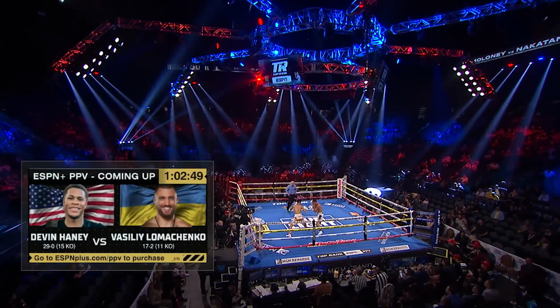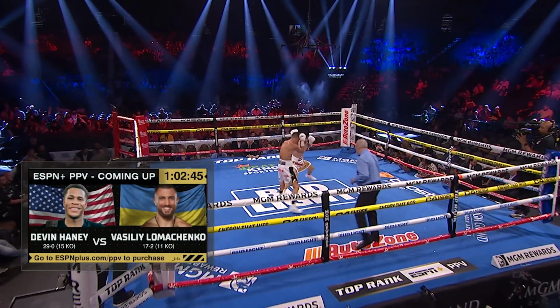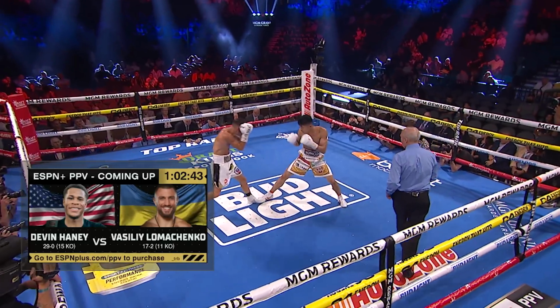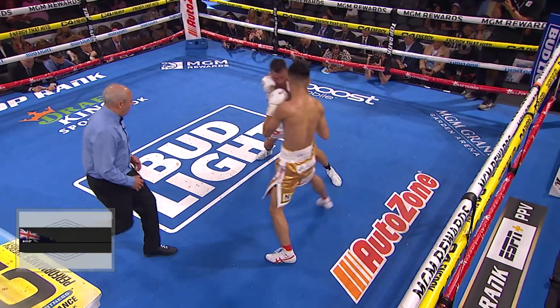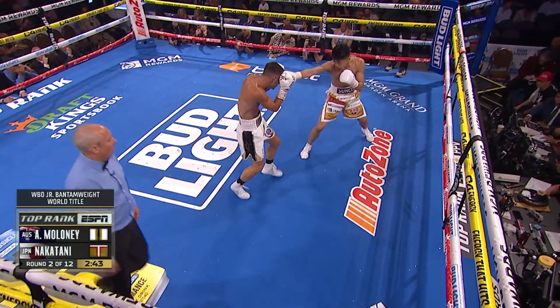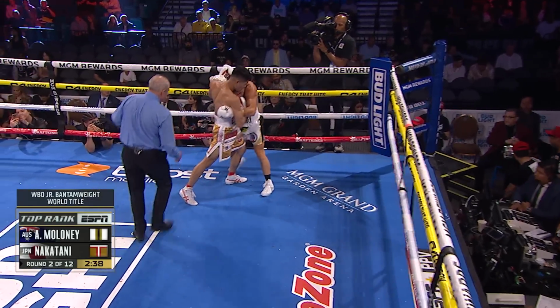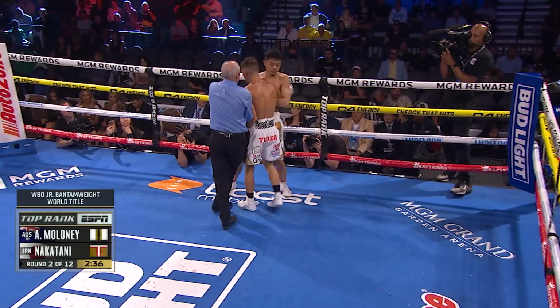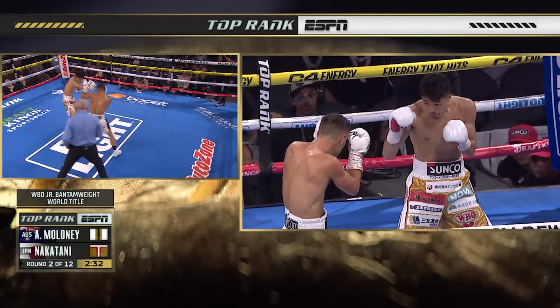Round number 2 of our World Championship fight here at 115 pounds. Before we get to the mega fight, just over an hour away from the start of the ESPN Plus pay-per-view, the undisputed world champion, Devin Haney, putting all 4 belts on the line against the former unified lightweight champion, Vasily Lomachenko. That is coming up at 10 p.m. Eastern on ESPN Plus pay-per-view. But that left hook to the body got everybody's attention in the first round. Well placed right here.